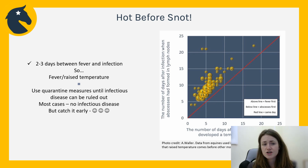This graph shows data from young horses with strangles. The bubble furthest to the left shows that one horse developed a temperature above 38.5 degrees 1 day after being exposed to the disease, but it took a further 3 days before lymph node abscesses fully formed.